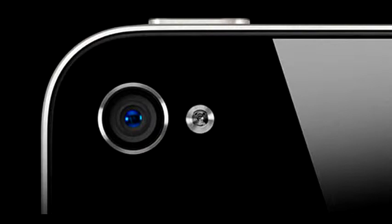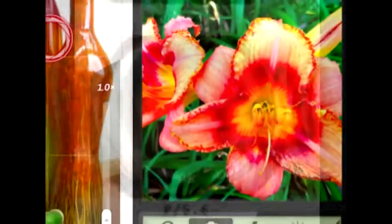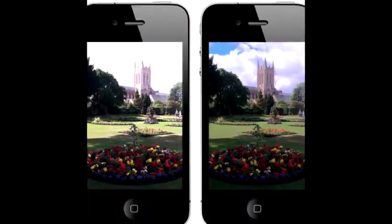By changing the size of the aperture, or the hole in the camera, different amounts of light can enter the lens. The iPhone camera has an option that takes advantage of this called HDR, or High Dynamic Range Imaging. It takes 3 photos with different exposures and then combines them for a smoother picture with less harsh light.